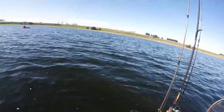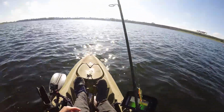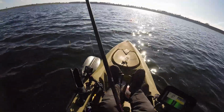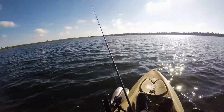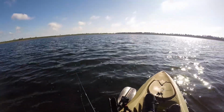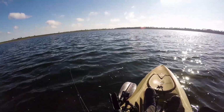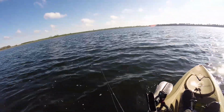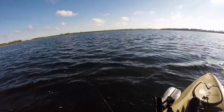Jacket on. Feels a lot better. I know it looks like a beautiful day here, but it's probably capping out at 11 or 12 degrees. And with this wind, which is freezing, that's not much.